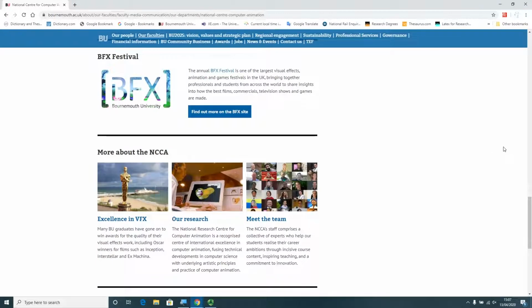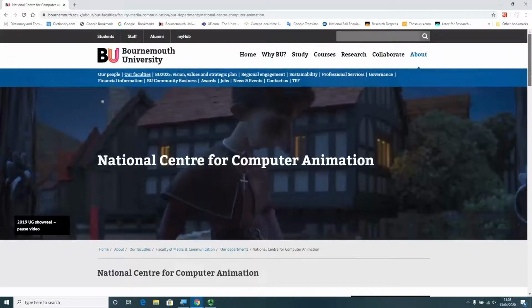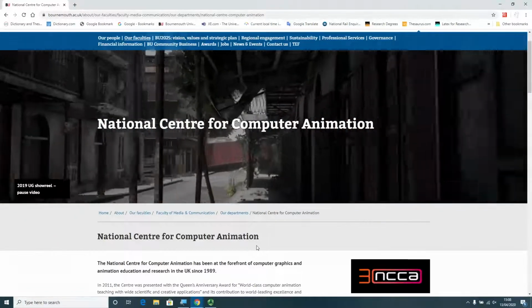We have been doing very well in research. In the recent Research Excellence Framework, the National Center for Computer Animation was one of the top places in the UK, or maybe the best place in the UK, to do research in computer animation. And this is the team. As I said, we started with a small team, but now we have more than 30 academic and technical staff. And these are links about alumni successes in VFX, which I'll be talking about later on as well. So it's a good place to have a look at the National Center of Computer Animation website about courses, alumni, research, and our programs, and also to see a lot of student work.